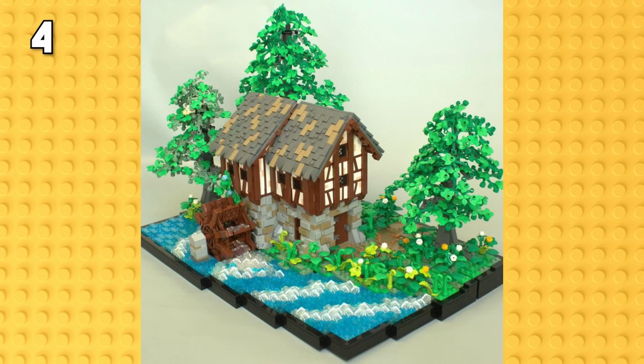This building is just jam-packed with texture and detail, and it's incredibly inspiring and has given me a ton of techniques that I'd love to try for myself.